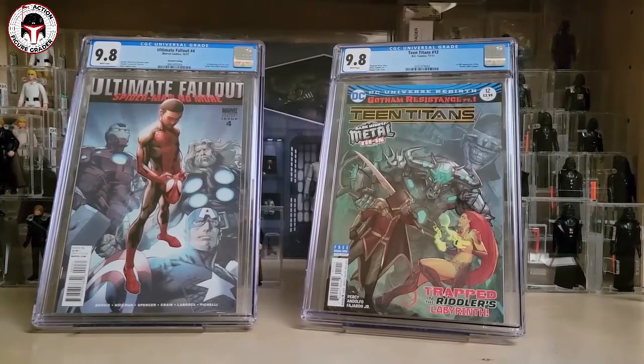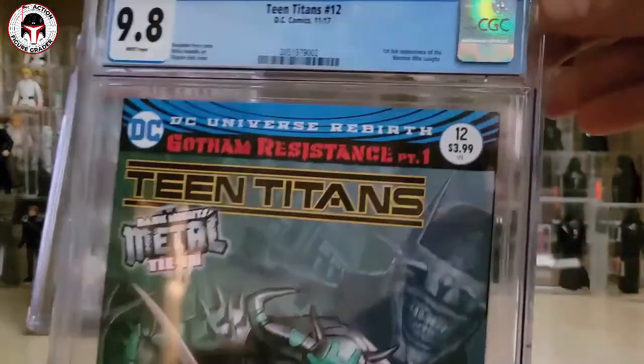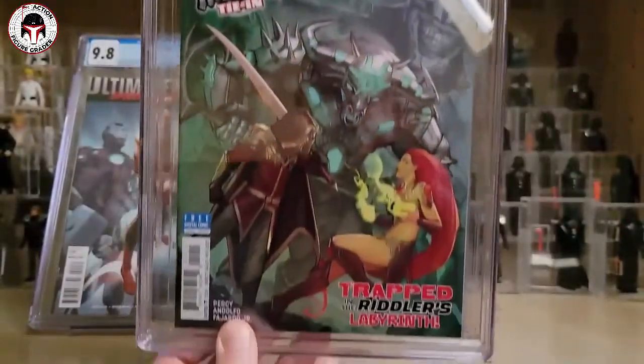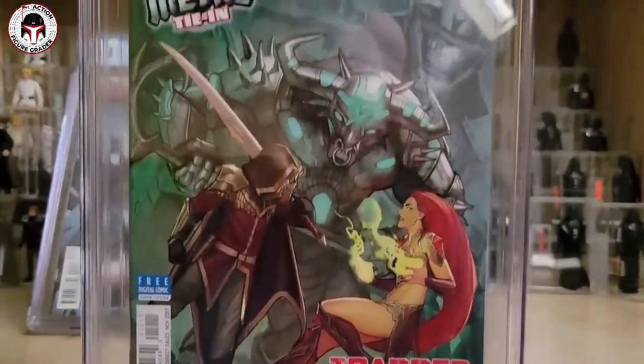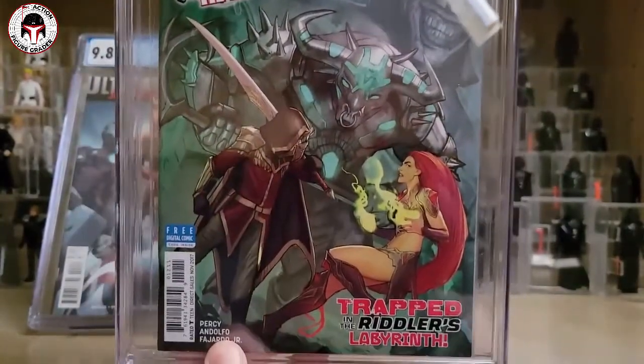So I decided to get it now, and I like the book a lot, and I got a great deal on it. It's not a perfect 9.8, but I call it a bottom of the barrel 9.8, if there's such a thing. It's got a couple of very minor spine ticks, but it's a great cover, and a very difficult one to get in a 9.8. And I got such a great deal on it. I timed the absolute bottom, I think, for this book to get it for the price I did. It's a beautiful cover. So very happy to have it.